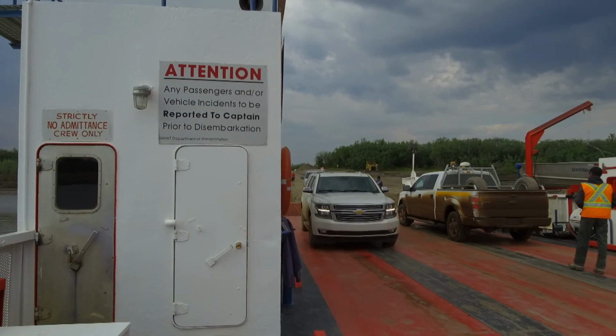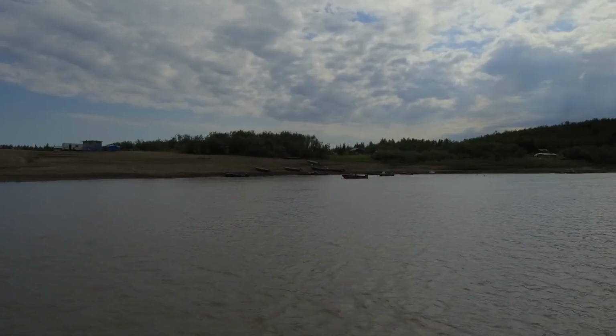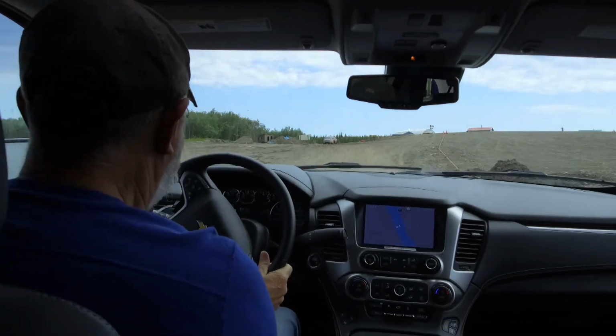It's actually really quick to get across the river. It only takes about 10 or 15 minutes to cross the Peel. There's a cable that's hooked up to the ferry and the shore. Just pulls the boat right across, and then you only have one more crossing further up the road at the Mackenzie River.